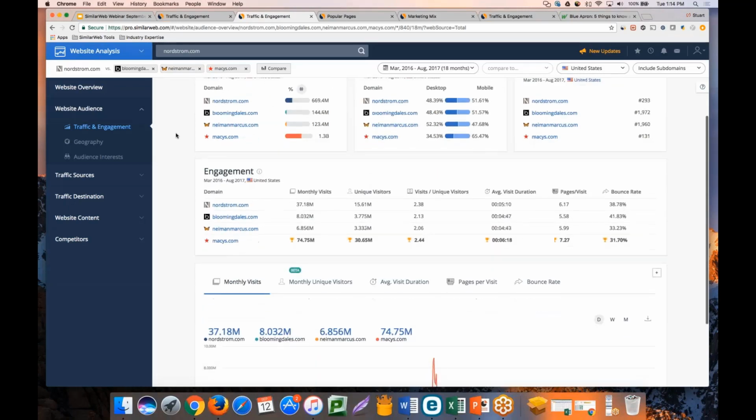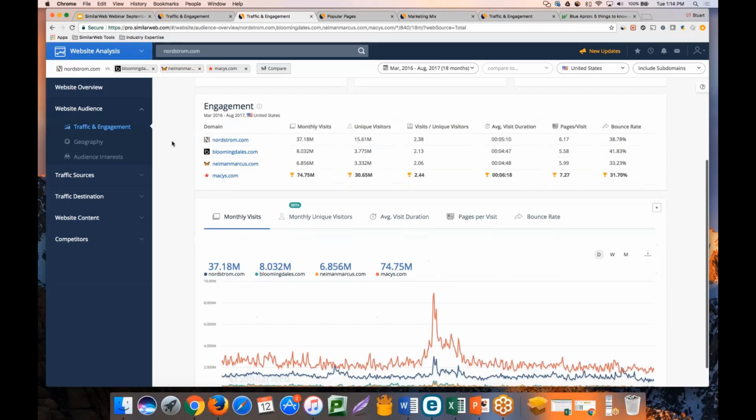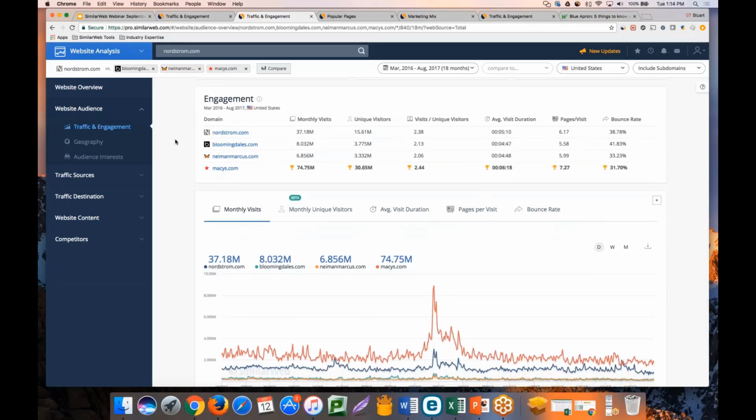What we can start to see here, looking at the larger competitive set, is that Macy's leads in terms of traffic with an average of 74.75 million visits a month. That's followed by Nordstrom at 37 million, Bloomingdale's at 8 million, and Neiman Marcus approaching 7 million visits a month. Now, again, taking a step back, when this data is exported and run into internal systems for deeper analysis, we're comparing this data to the last quarter.